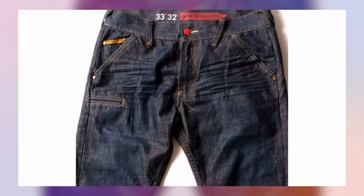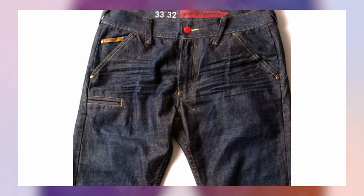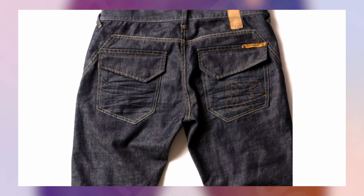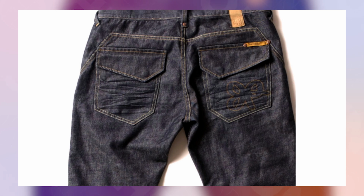The front 2 hand pockets are angled straight down. There's a cell phone pocket on the front right, and in the back I have pocket flaps, and there's a little suede piece with a deboss of the butterfly logo on the back waist.